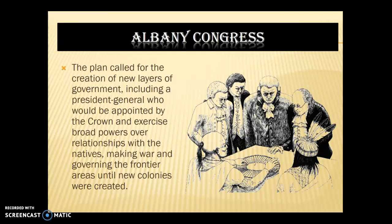Now, the Albany Congress is just calling for the creation of a different type of government, a unifying government. At the time, the colonial leaders and the colonies themselves basically governed themselves alone, while reflecting some loyalty to the king and the crown and the British government. So they had a British government, but they also had colonial government where the people could speak and make decisions themselves. Now, this was a plan basically established by Benjamin Franklin.